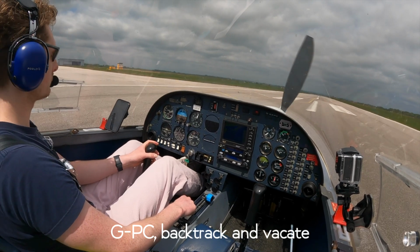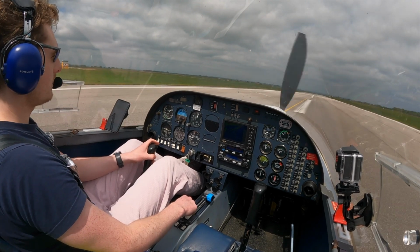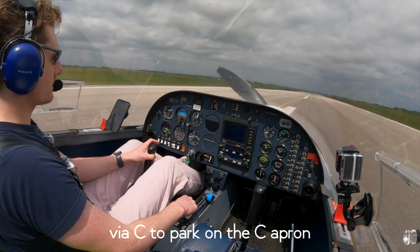Golf Papa Charlie, backtrack and vacate by Charlie to park on the Charlie apron. Backtrack and taxi by Charlie to park on the Charlie apron.